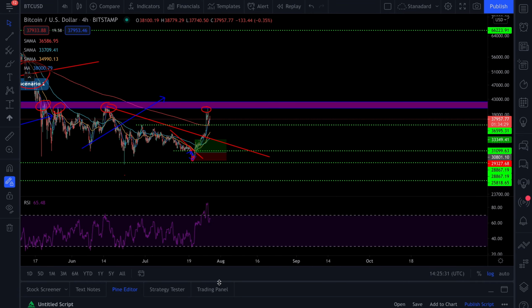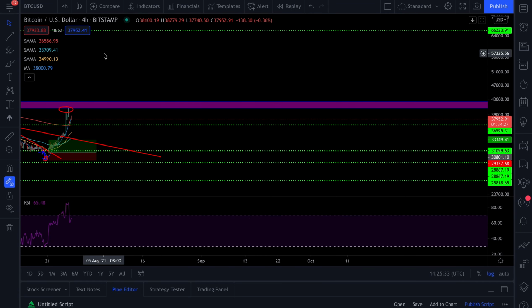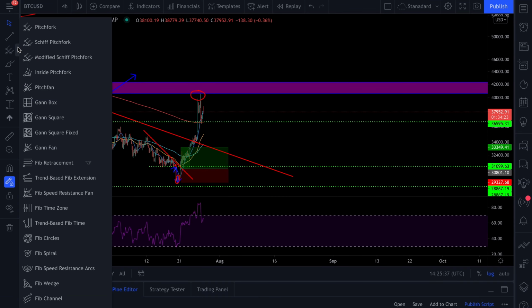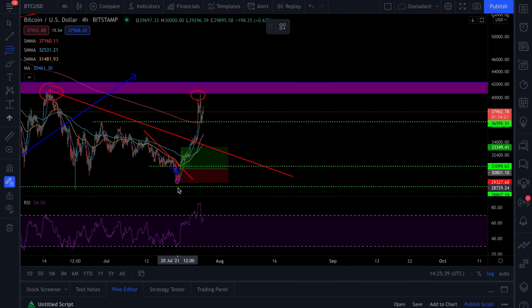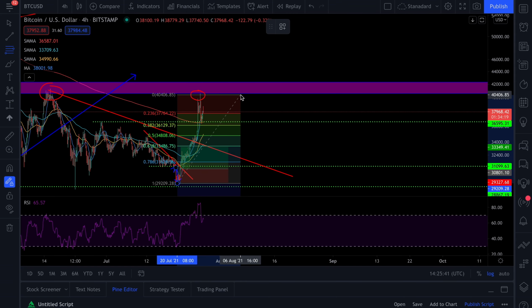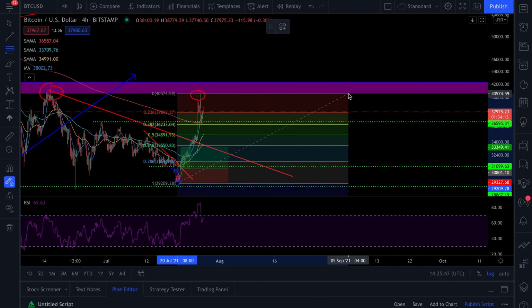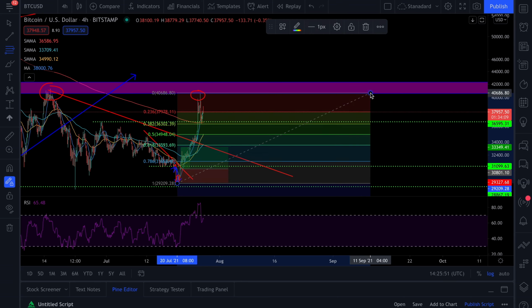We can even pull out a Fibonacci retracement tool to predict where price could potentially retrace to. And I'll just show you guys how that would work. So we go to our lowest point here, we go to our highest point here, and then of course we want to pull that out like that to the highest level. As you can see, there we go. And as you can see, that 38.2 fib area was the rejection area.